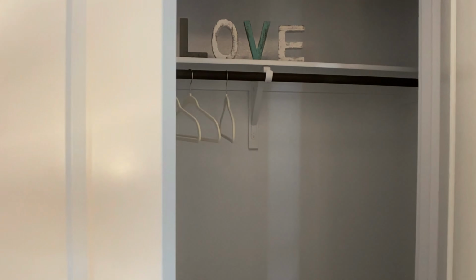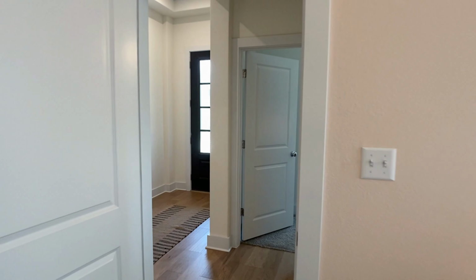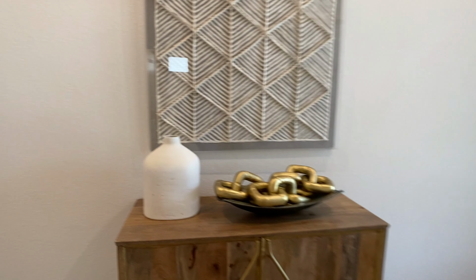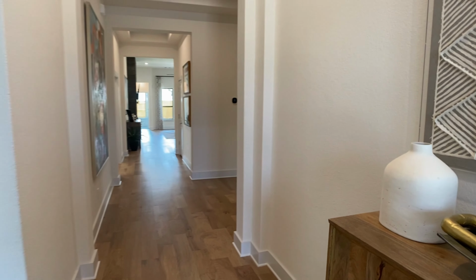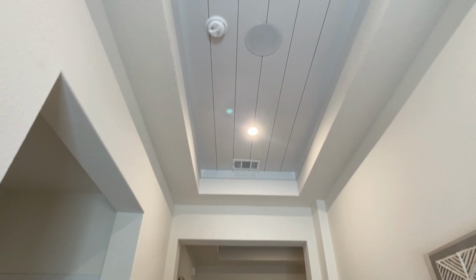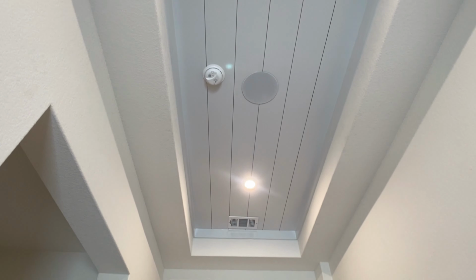And then again, we've already met on Zoom and talked quite a bit about the big three, is what I'd call them, which is flooring, and then kitchen upgrades, which is cabinets, countertops, backsplash, different things like that in your kitchen, and then your primary bathroom and other bathrooms. What type of tile are you going to put in?